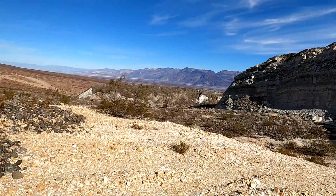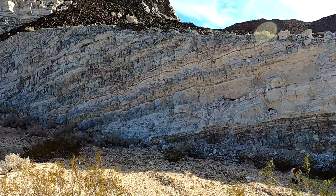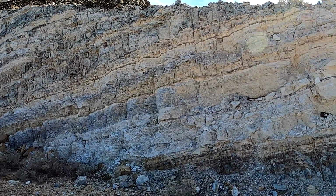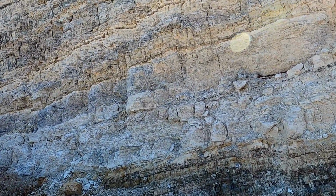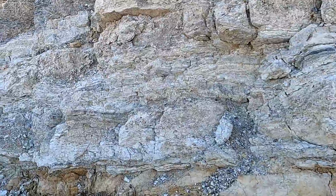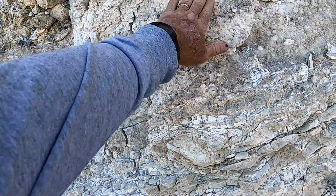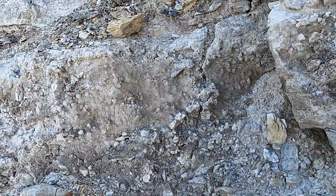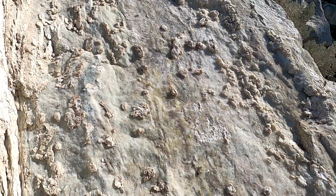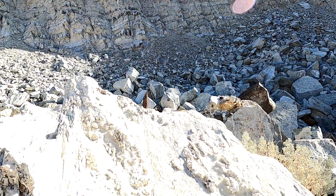Real exciting talc mine. It is. The best producing talc mine in Death Valley. Yeah, it was. Got quite a thick layer here of, I don't know if it's all talc. There might be some other rock mixed into it. Kind of different layers here. That does not feel like talc. This is some sort of quartz or something else right here. So this layer of rock here, part of this open pit mine, this is definitely not talc.